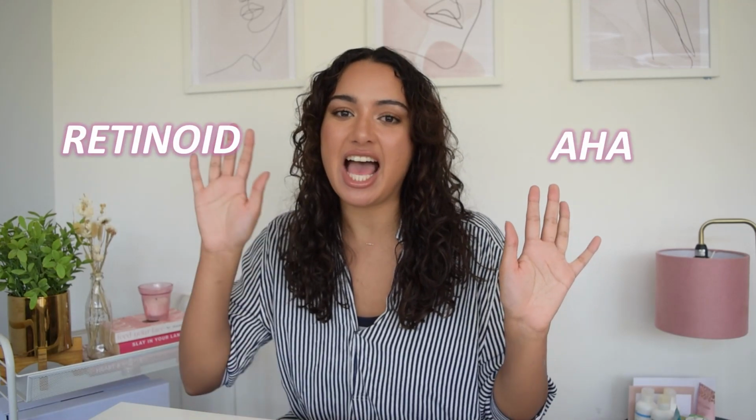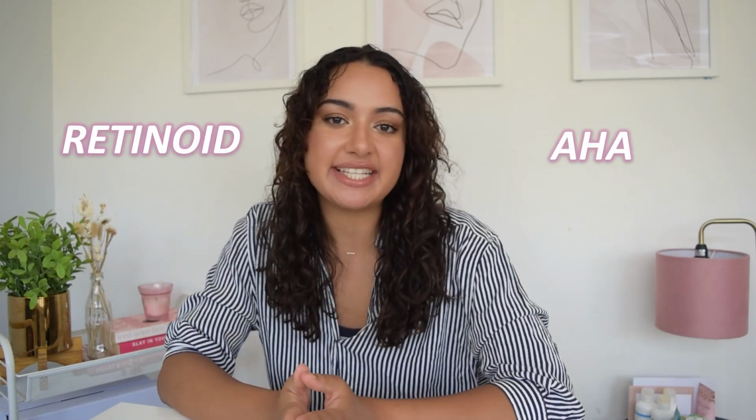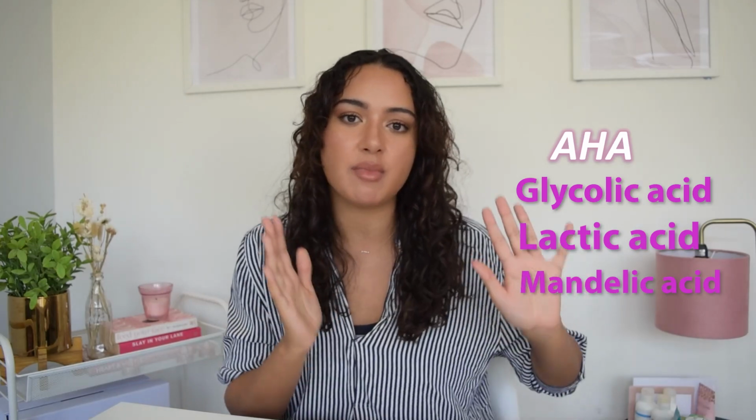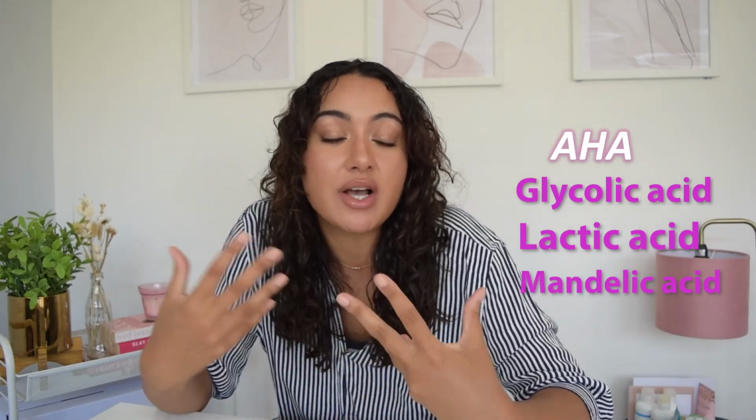Either way, fantastic exfoliation mainly comes from AHAs and retinoids. So for AHAs, that's things like glycolic acid, lactic acid, mandelic acid. These are really going to penetrate into the skin, break up the bonds, the sticky, gluey, dry skin, dead skin cells, getting them off, sloughing them off your face to release the nice, fresh, new skin that is beneath. And of course, with that, you're going to get glowing, fresher skin.